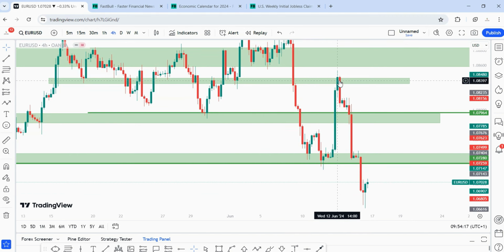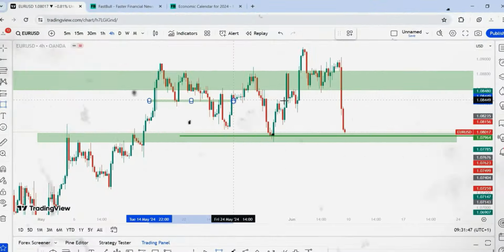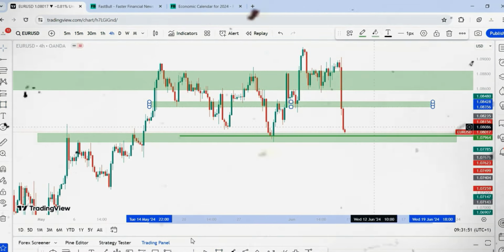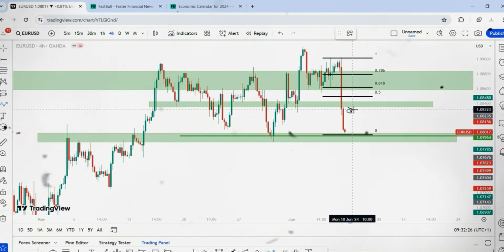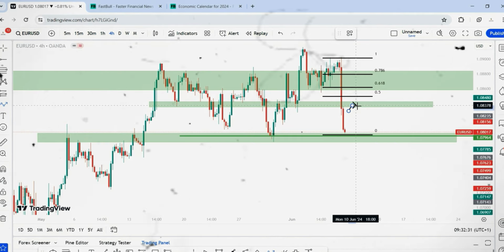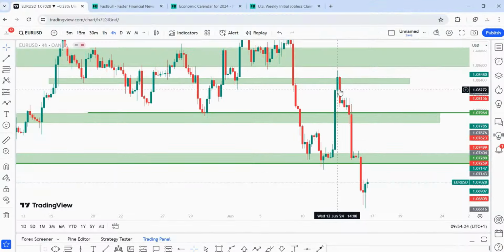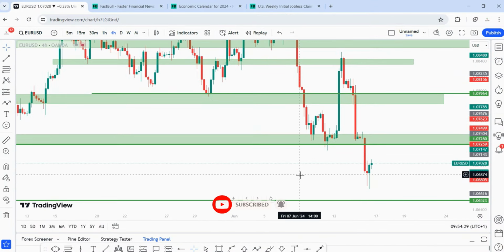Price then went back to the zone I was actually expecting it to pull back into last week, which I said in this video: I would like to see price pull back into certain areas of value, maybe around here. So if we continue higher initially for next week, I would like to see price come into this 1.0837 area before we sell off. You can see price eventually came into that zone and sold off significantly.